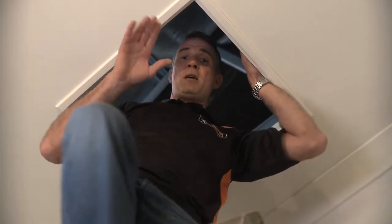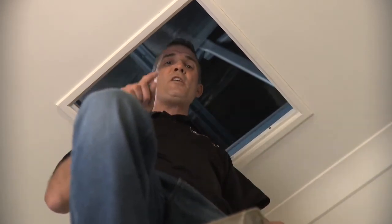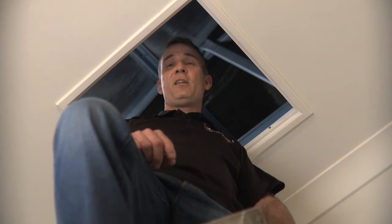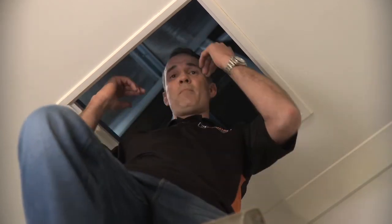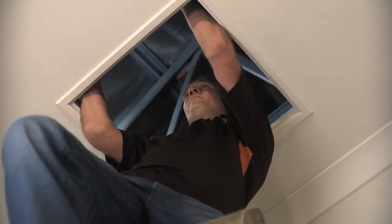In every home there's a manhole. That manhole is used for just that, access for people, not for storage solutions. So for safety here, we'll close up the manhole and we'll set up storage solutions in the garage.